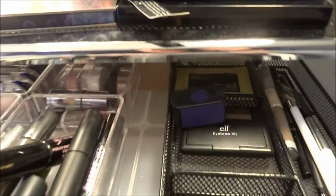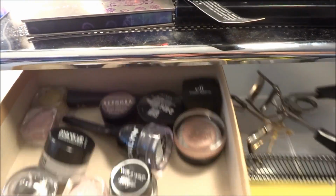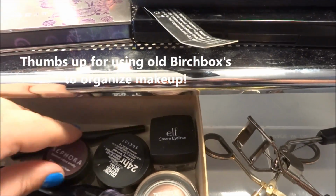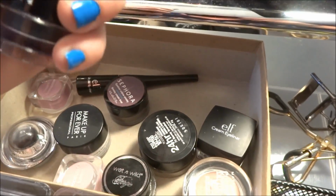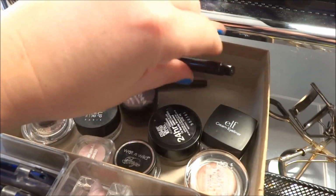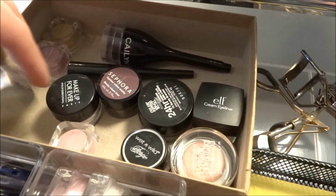Okay, so in the top drawer, we have an old Birchbox back here, and these are all my gel liners. Gel liners and cream shadows. We have Maybelline Color Tattoos, Sephora, an e.l.f. cream liner. This one came in my last Ipsy bag. This is like a Kaylin, it's like an eggplant liner. I've got the Wet n Wild Fergie, that's my favorite one. This one's all dried up.